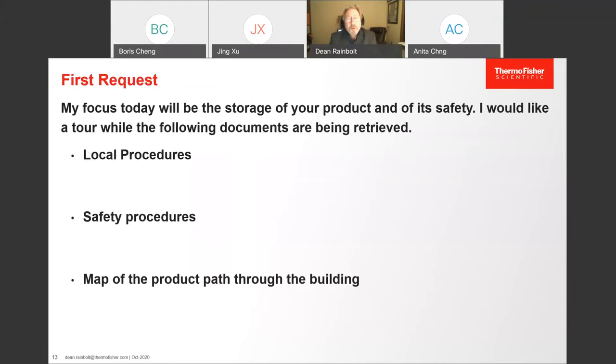And while we're doing this tour, I would like for you to prepare some local procedures about the process of the instrument that we're auditing. I would like to see the safety procedures, not only of the instrumentation, but of the facility. That can include what happens when you pull the fire alarm, what happens if there's bad weather, what happens if there's a chemical spill. So just the general safety procedures need to come up first.